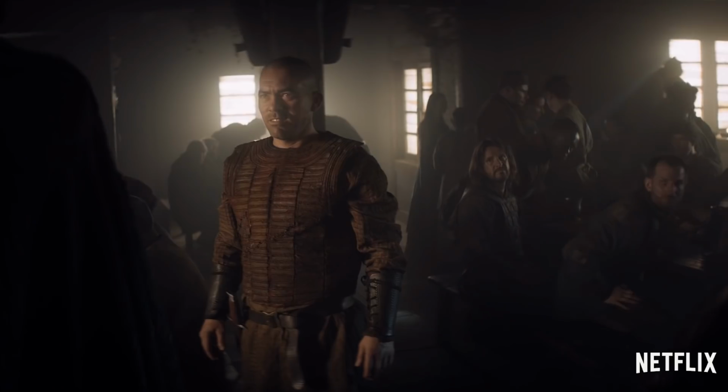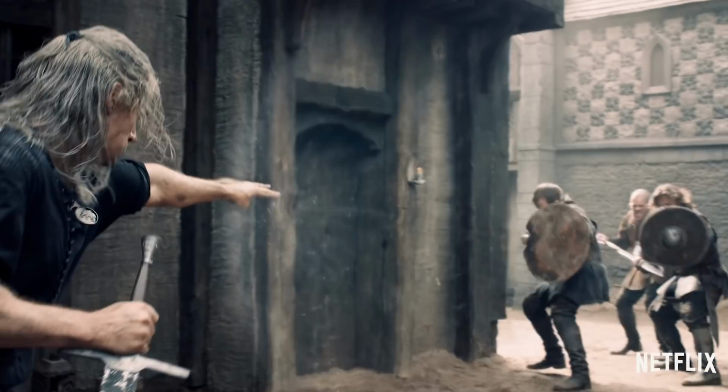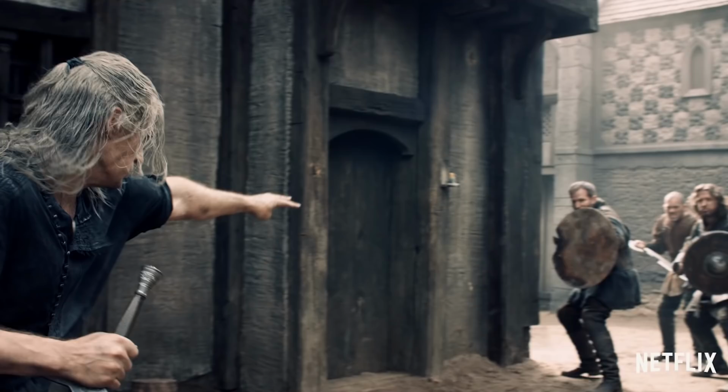Also, the trailer goes back to Blaviken at this point and shows Geralt using Aard, which is a sign that acts like a force.